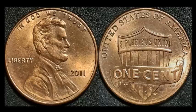Now this one's really cool. I have yet to find one of these. I might just bite the bullet and actually buy one because it's one of my favorite doubled dies. But this is the 2011 Lincoln Shield cent. This is also WDDO number 2. So this is the second Wexler attributed double die.